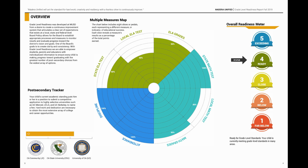The multiple measures map provides a clear and concise method for visually identifying areas of strengths and areas of needs. The ideal goal is for the entire circumflex chart to be fully colored. A well-rounded and colorful multiple measures map points toward high levels of educational success and overall positive educational outcomes.